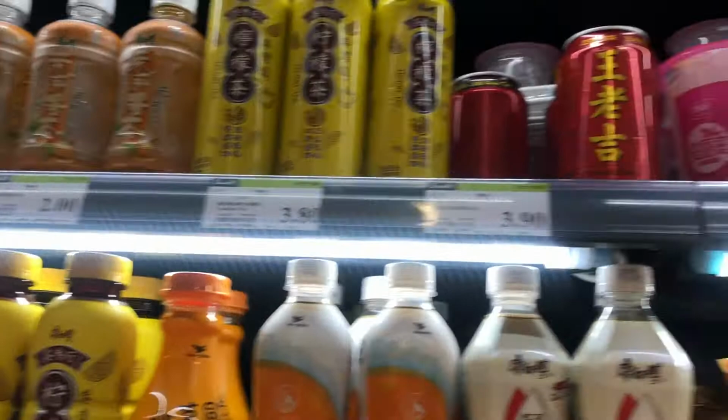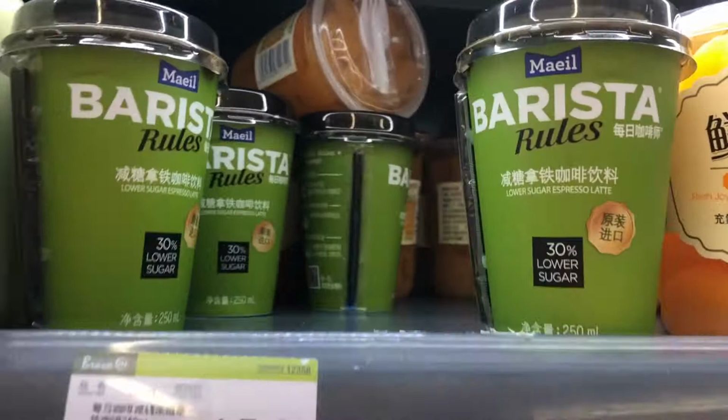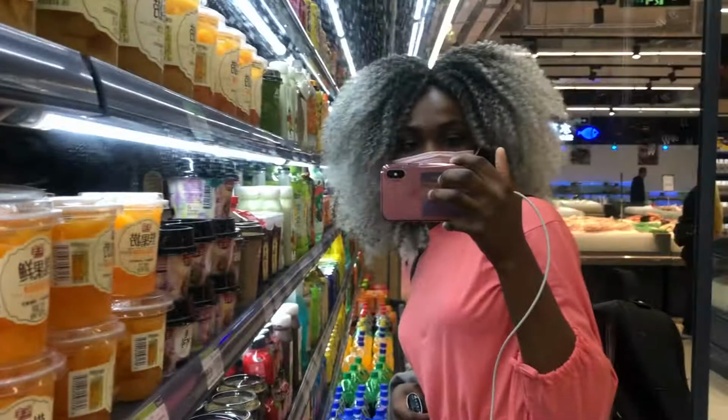So many types. Barista Rose. The name sounds so nice. This is coffee, I think. Barista Rose, sounds nice. So these are just people in the supermarket packing things.